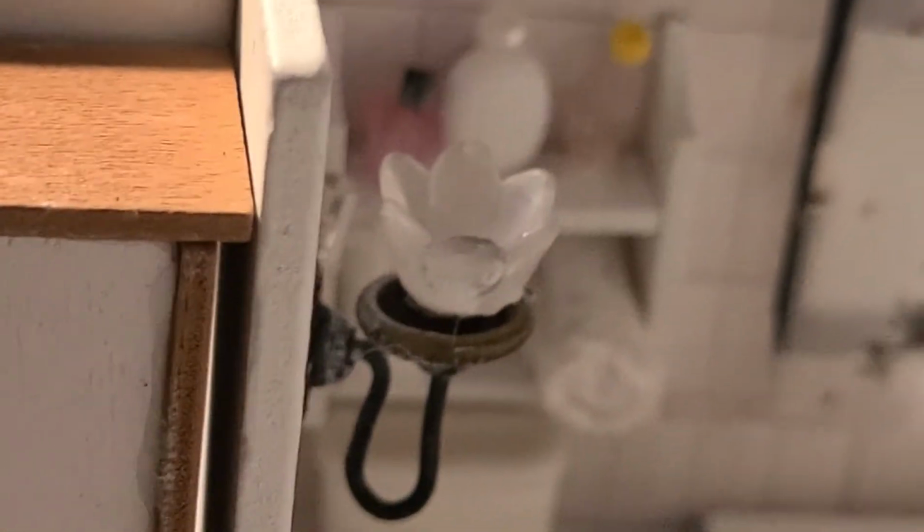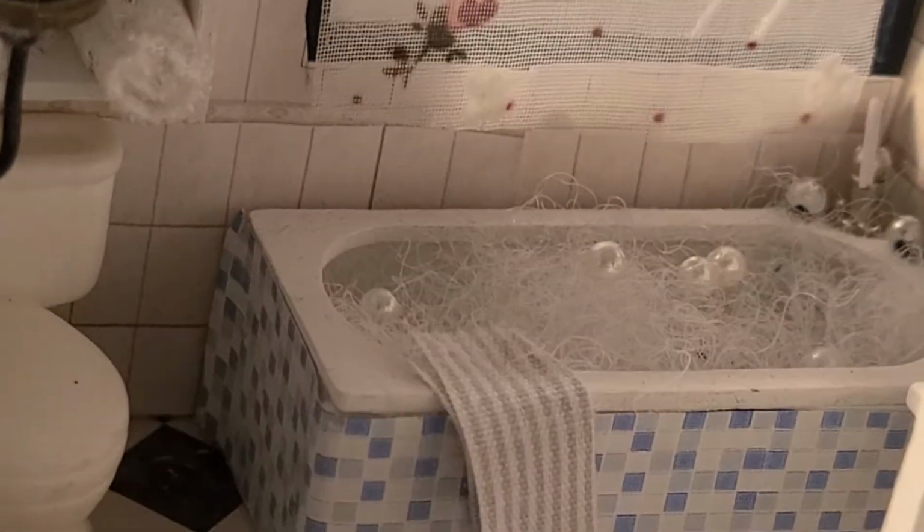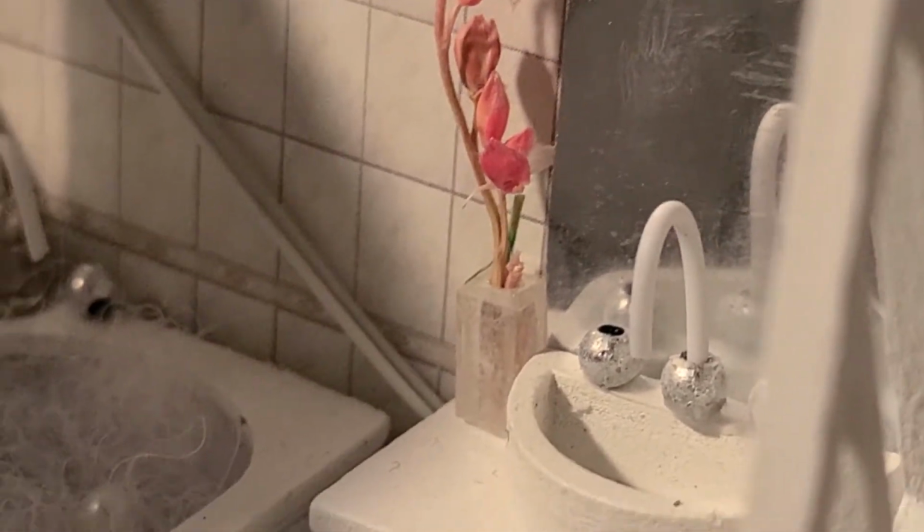And here we are in the bathroom. Of course, they have their toilet and towels, few perfume bottles, a lamp. We got our curtain, and someone drew a bath. There's bubbles in the tub and a bath mat. Walk a little further in, and you got your mirror and your lamp and your little flower and stuff. We're gonna walk back out of the bathroom. Okay, this is kind of fun.